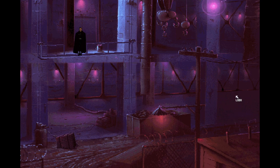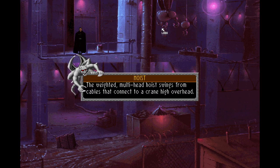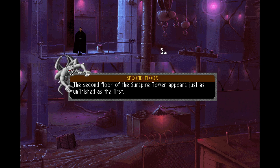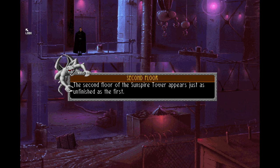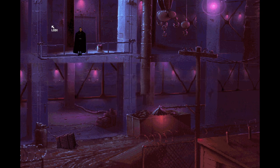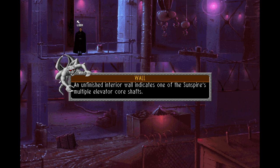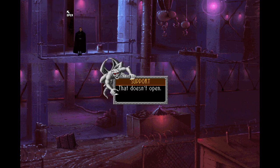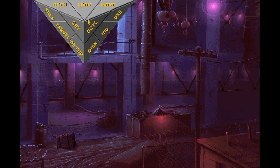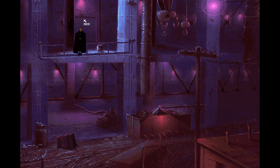Are there any other exits off of this screen? Doesn't seem like it. Just going to start clicking on this floor, the second floor, to see if anything comes up that says, hey, there's a thing here. I don't really see a thing here, but... An unfinished interior wall indicates one of the Sunspire's multiple elevator core shafts. Well, it says an elevator core shaft, not an elevator. I don't suppose there's anything we could do with that. Doesn't open. Move? The second floor will not move.